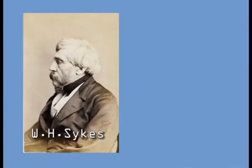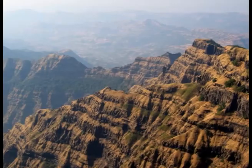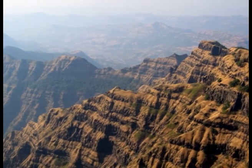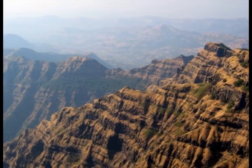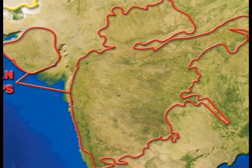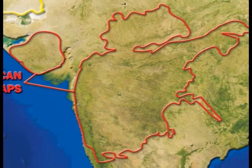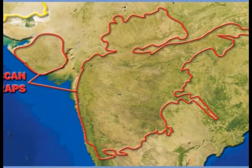The term Deccan Trap was coined by W.H. Sykes in 1833, and it is derived from a Sanskrit word Dakshin, meaning south or southern, and a Swedish word trap or trappa, meaning stair. The term was aimed to describe the step-like or terrace-like topography peculiar to this terrain. Deccan Trap magmas may have erupted through multiple centers, the most prominent of which may have been a shield volcano-like structure in the Western Ghats area.